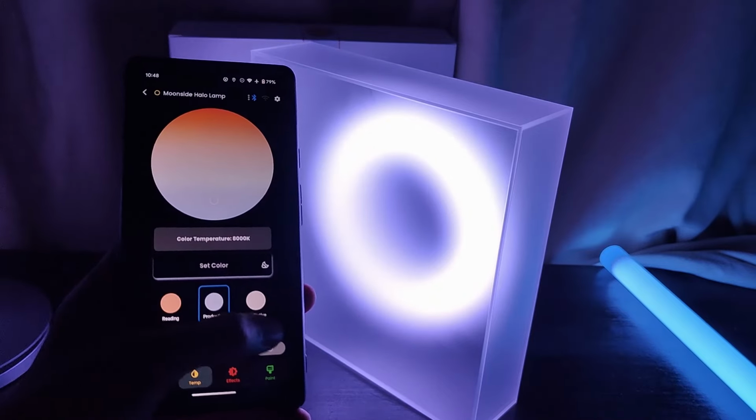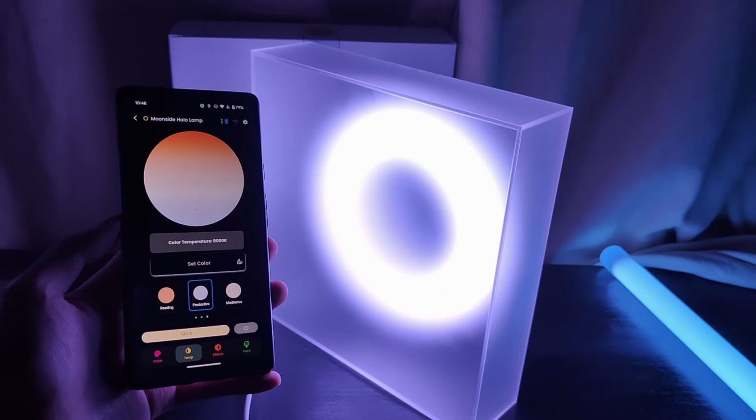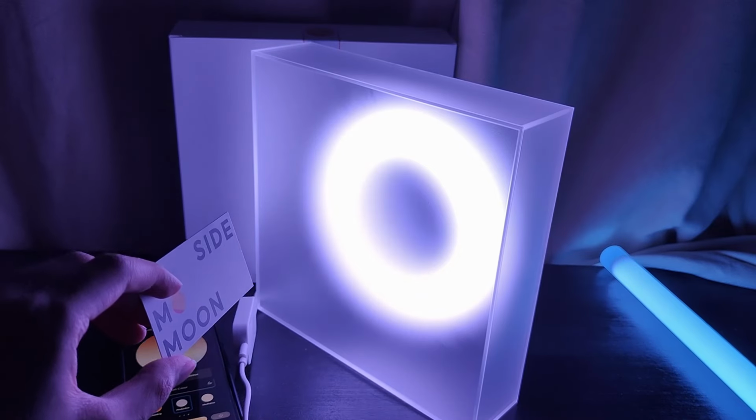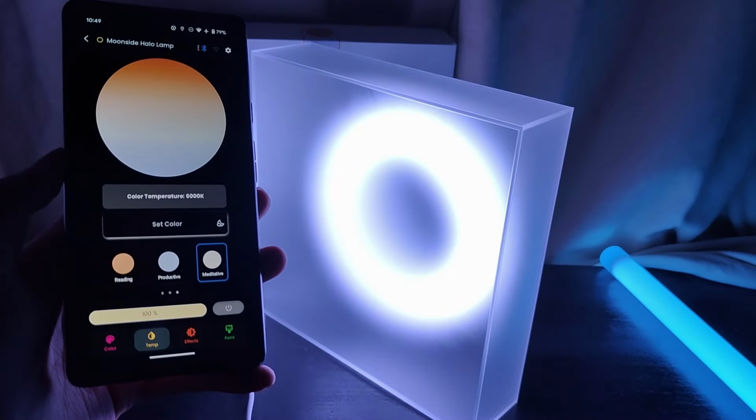Now in terms of the 100% brightness level, I would say it's sufficient to be used as a smaller desk lamp. It might not be the brightest in the world, but still sufficient for making things out, as you can tell here if you're relatively close to the light. A couple of final presets here include one for meditation as well.